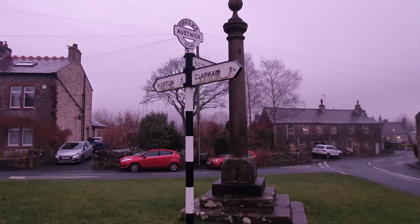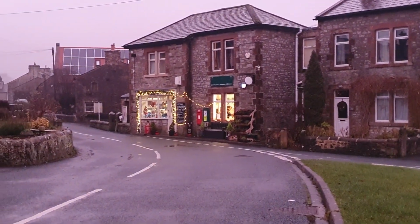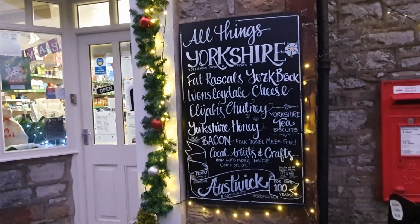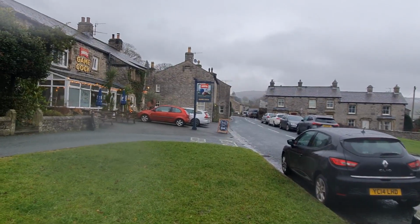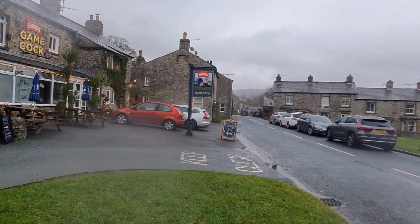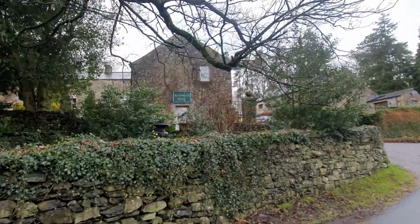One of the only bad things about this walk, since I've been up in North Yorkshire, is that it hasn't stopped raining. So I might get a bit of drizzle on the camera, a bit misty, but bear with. Overall, should be a nice day. Just going through the village. I think it might be called Gomberstack Lane, and that'll head us up towards the Norber Erratics.